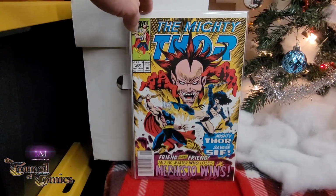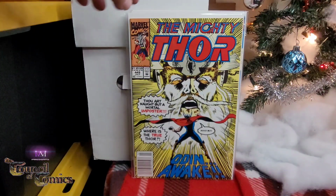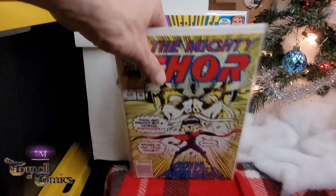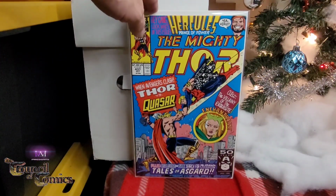It's pretty cool with Mephisto on the cover. Number 449, which is also a newsstand. It's pretty cool with Odin. It's pretty cool because just to give you a quick run on this story, this was a time in the Mighty Thor where it wasn't really Thor. It was, I believe, Eric Masterson had picked up the hammer and he was becoming Thor. And for a short run, I wouldn't say a short run, but for a decent run, he was Thor. So when he says, "Thou art not but a mortal imposter, where is the true Thor?" And he's like, "Oh boy," because he's not really the true Thor. Number 437 with Hercules and Quasar and Enchantress.